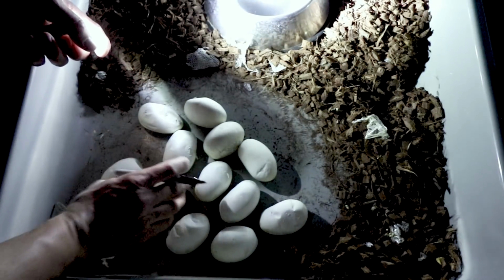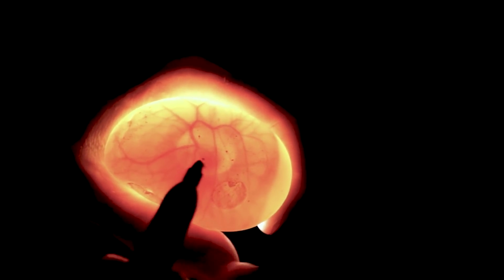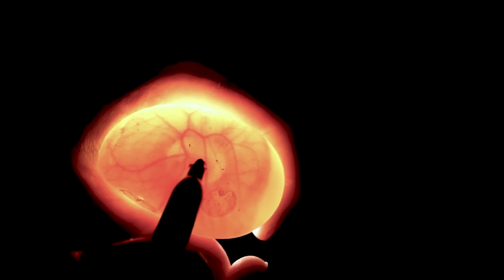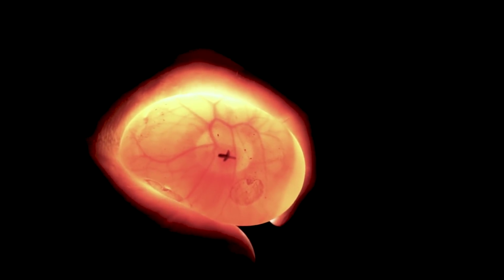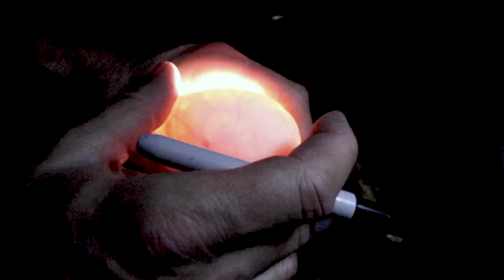Look at that, you can still see inside really good. Sometimes if you let them sit for too long, you can't see inside, and that's kind of an indicator of how old they are too. So if you get them like 2 or 3 days old, a lot of times the shell will get so thick that you really can't see inside of the egg. It's really hard to candle it.